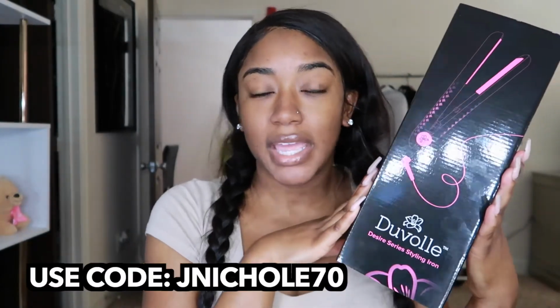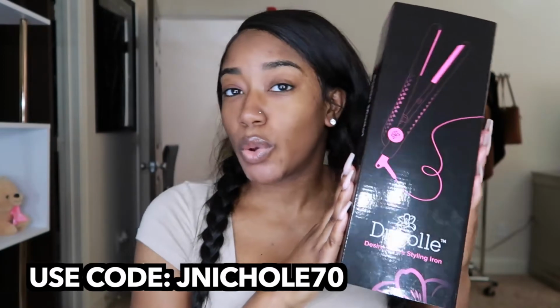So before we get into the makeup and everything, I am going to do my hair. I know it looks crazy, don't mind, I just have these two pigtails, but I'm going to be straightening it and I'm going to be using my Duvolle flat iron. They sent me over a flat iron to test out for you guys so I can review it, tell y'all if it's good enough, if it's worth the coin.